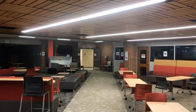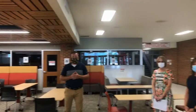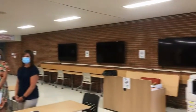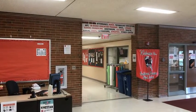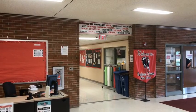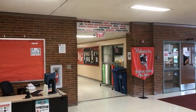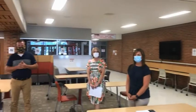If you are moving towards the lower commons or the technology wing of our building, you'll notice that the signs are a little bit different and that those are two-way traffic and you can go in either direction. We do still ask students to be mindful of students moving in both directions, and we ask you to do your best to keep social distancing as you move through the hallway. When there are two-way traffic signs, we ask that you walk on the right side.